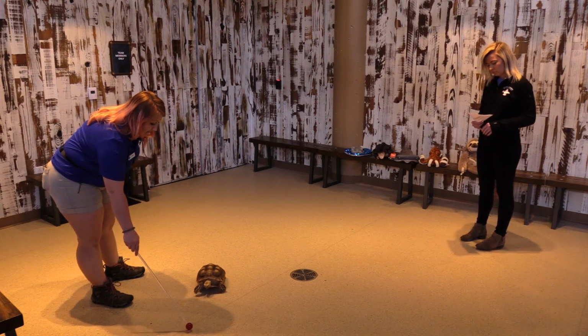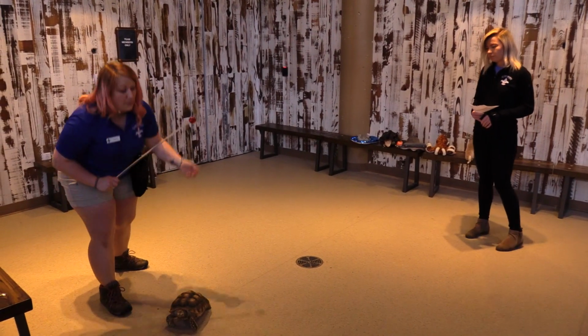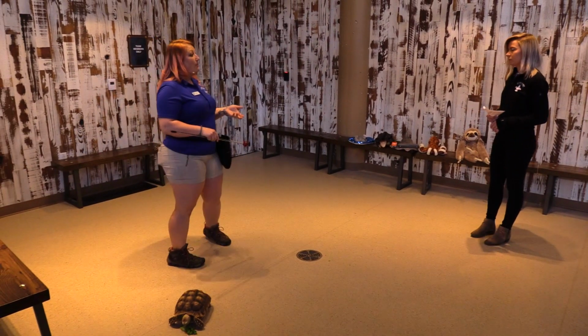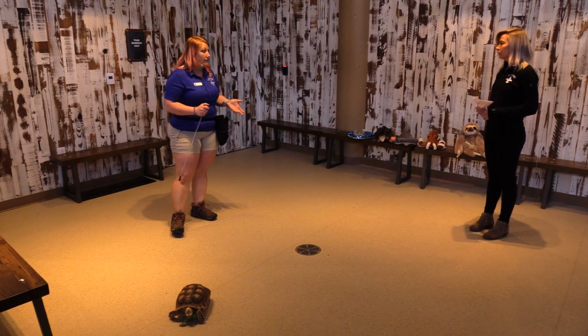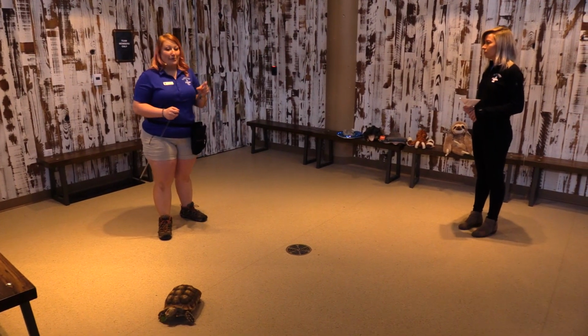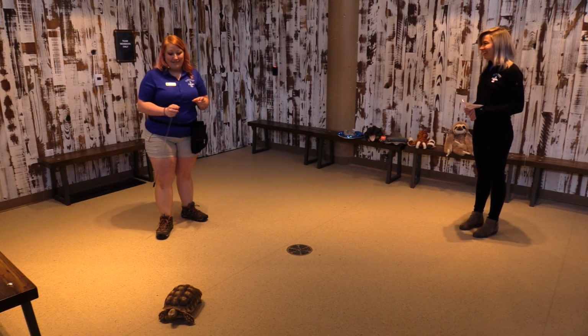Those eggs will stay there for about 8 months. Good. And at that point, they will hatch and come out of the ground. And when they're born, they're ready to go off into the world on their own. They don't need any maternal care from mom. Sulcatas, when they're born, are actually only about 2 inches. Oh my gosh. So they are quite small. They start out very, very small.